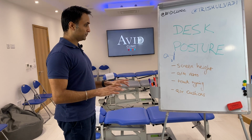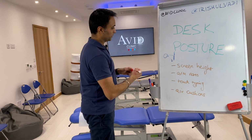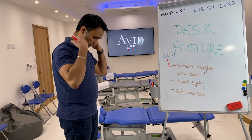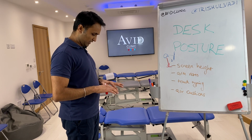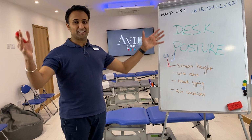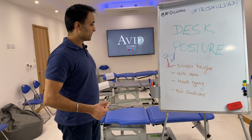So touch typing is important because, again, it comes back to the similar thing about screen height. In fact, it's worse, because with touch typing, if you don't do it, you're looking down at the keyboard down here, and that means you're putting even further compression through your neck over a sustained period of time. Keep doing this all the time, which is not good either. You want to be looking straight ahead if you type comfortably, or if you're working in an environment where you're front of house, where you're greeting other people, you'll be able to have eye line as well. Just great customer service anyway, right?